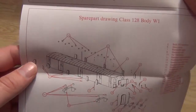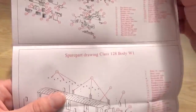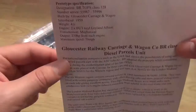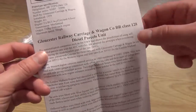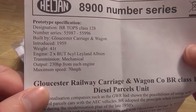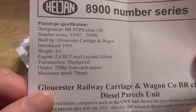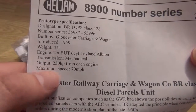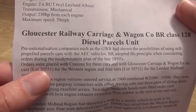And then that's the actual body and that's the chassis. Yeah, okay, that's fine. And then on the back, I'm assuming, this is nice. I thought this was going to be like a little guarantee thing, a warranty, but no, it's information about it. That's quite cool. Weight, 41 tons. Output, 230. I told you, maximum speed, 70 miles an hour.